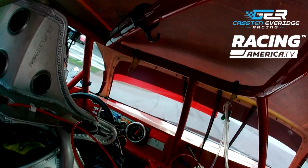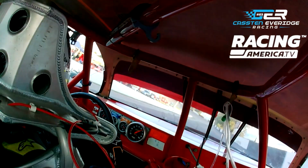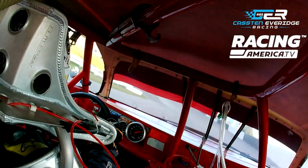Oh my, what a race here tonight. More drag racing down the back straightaway. Here comes Cassten Everidge. He'll overtake the number 1 spot.